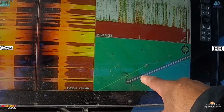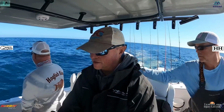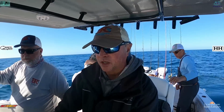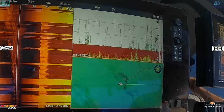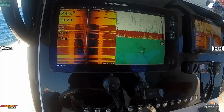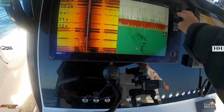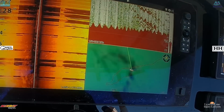So what we're doing is we're coming up to this spot here, and you can see that there's a ledge right here. I've never fished here before, so fingers crossed that there's something here. Hopefully something's holding. Otherwise, we'll just blame it on Toby. Okay, so we're coming up to this spot, and it definitely was a ledge. And there was definitely fish on it. You can see it there. So there's snapper up in the water column here. You can see him. And we'll see what we can do.